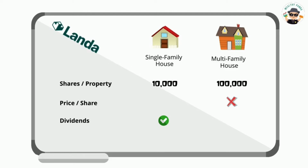You're going to have to sell it in the secondary market of Landa App. You need to take into consideration that now you have much more shares. So people who are interested in investing are going to see, hey, there's 100 shares of this property. Even if I want to buy, I'm not going to offer as high or as competitive a price. So you need to take into consideration appreciation and the secondary market. The chances are you will not do better with multifamily housing versus single family housing.